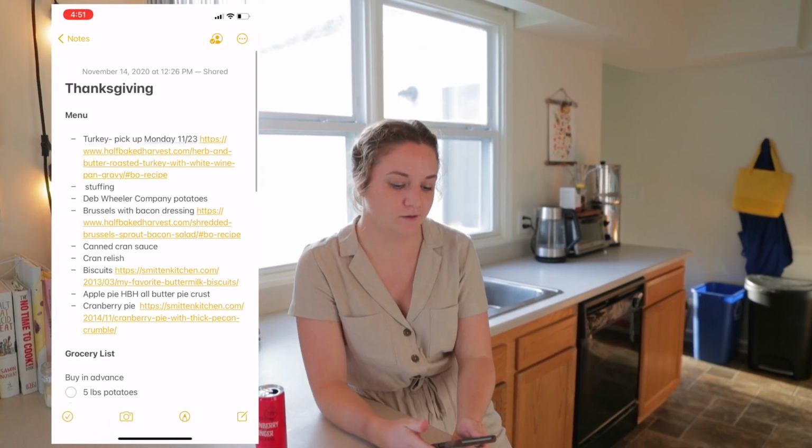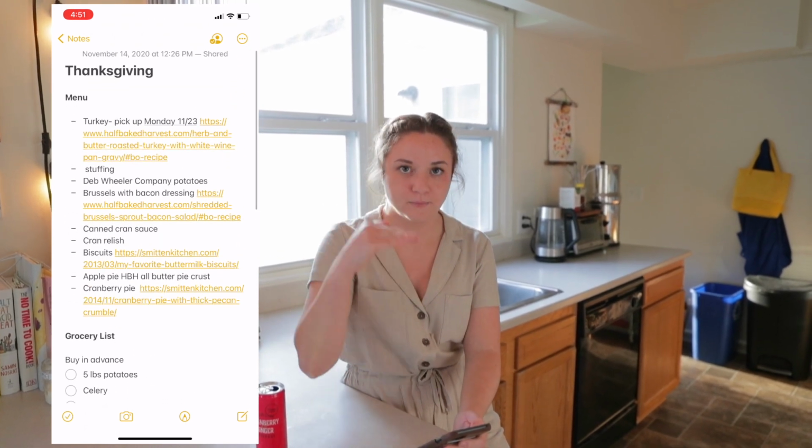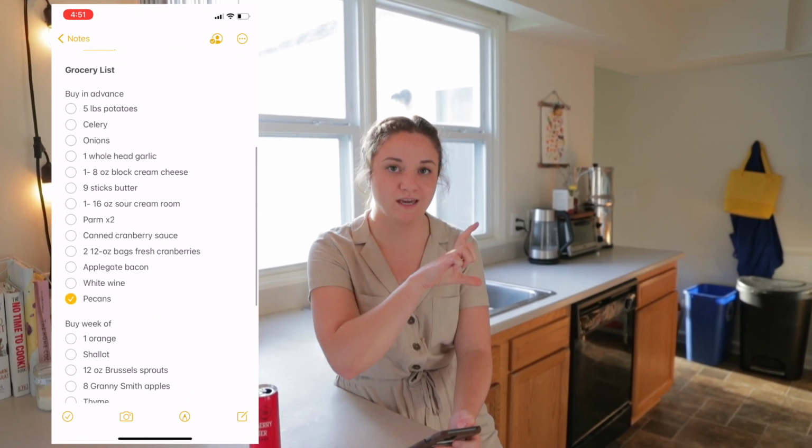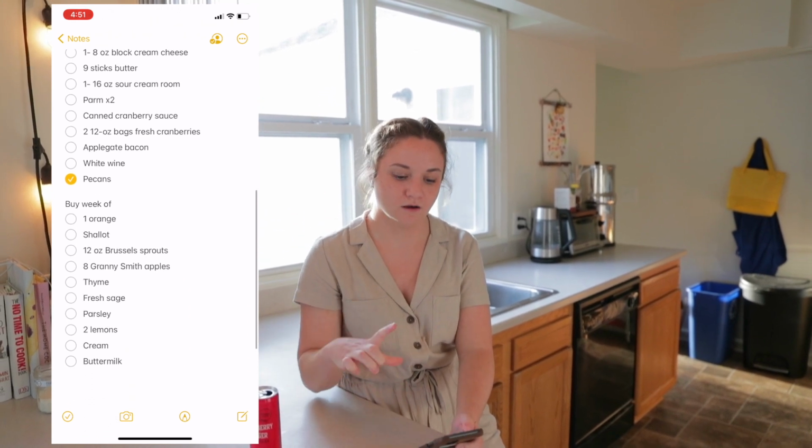One of my number one tips for a stress-free Thanksgiving is planning. The way we plan all of our groceries and dinners for the week is with the Notes app on iPhones. I make a shared note between Sam and I with our menu, so everything we're going to make, and then the grocery list with a section of things we can buy in advance and things we have to buy the week of. That's helpful to lay out everything you need, so you don't get to the store wondering what you needed for that recipe, or futzing around in a recipe on your phone to find all the ingredients.